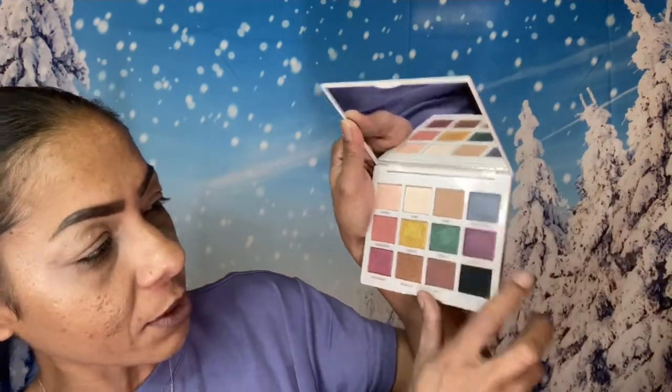I am wearing purple, but I don't believe this has, oh, this has a purple right there, and it's a purple shimmer. That's beautiful. Okay, let me see what's in here. Oh, this is a purple shimmer too. Oh crap, guys. Okay, no purple shimmer here, but where we're gonna start off with this palette is laying down maybe our crease colors and stuff.